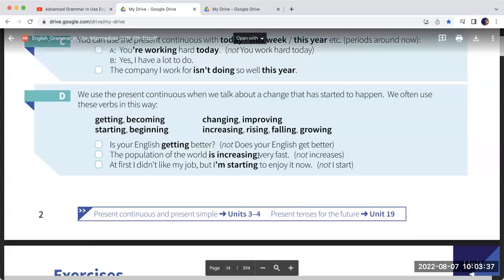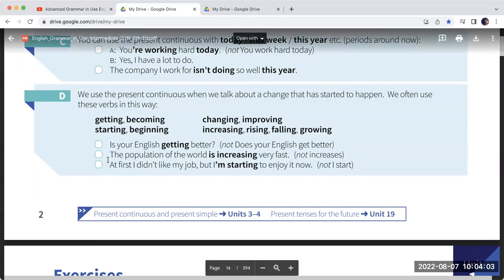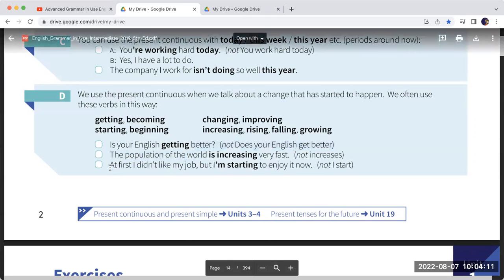The population of the world is increasing very fast, so not increase. We use the present continuous, it's increasing. This sentence says the population of the world is increasing more and more, slowly or fast like this. So it's increasing very fast. It is changing. By this sentence, we can see the situation is changing more and more, changing steadily. So let's go to the next.